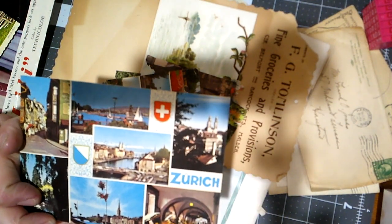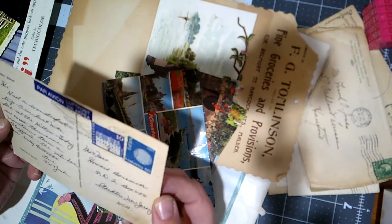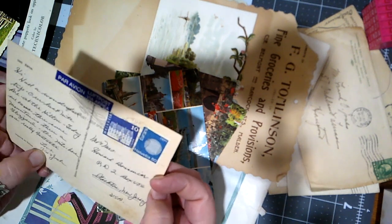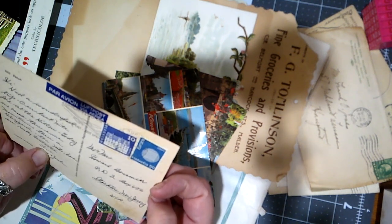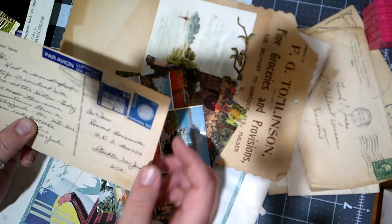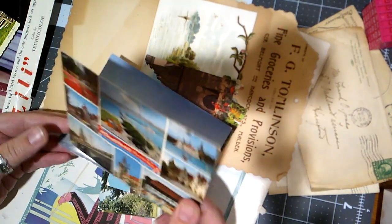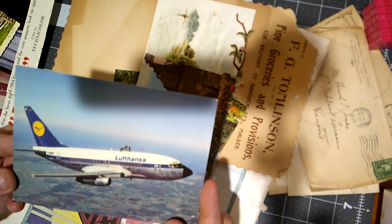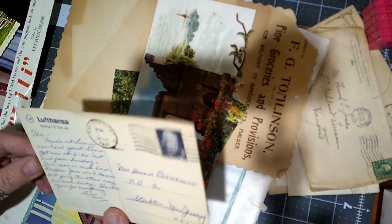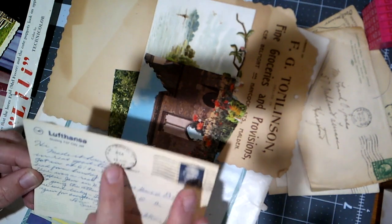All right, this one is from Zurich, which is of course Switzerland, and addressed to the same couple. It doesn't seem to be from the same person, no. And I can't quite make out a date. But this couple must have really saved all of their correspondence, which is kind of cool. Constance Burdensi. This is an airplane that says Lufthansa. Is that German? Boeing 737 CityJet. 1971.